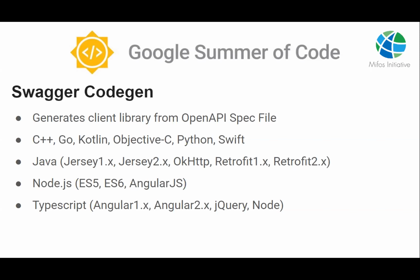It's a big improvement over the previous Mifos Android architecture that I was working on. A good thing about Swagger CodeGen is that it supports a variety of languages. All the languages you can see here, Swagger CodeGen can generate a library in, whether C++, Go, Java, Node.js, Angular, anything.